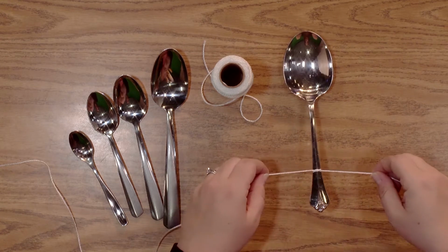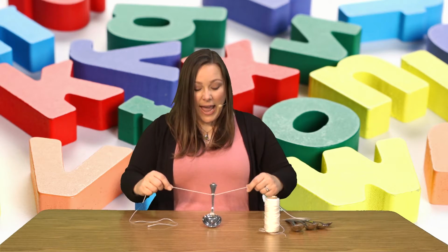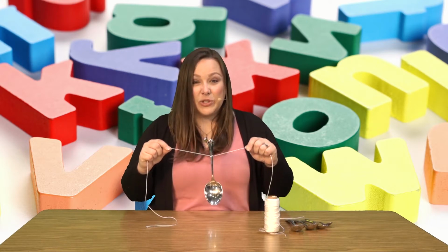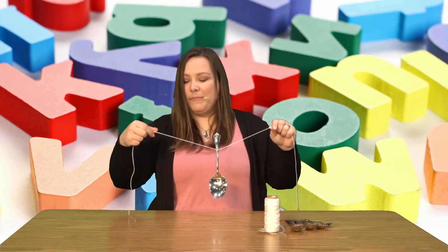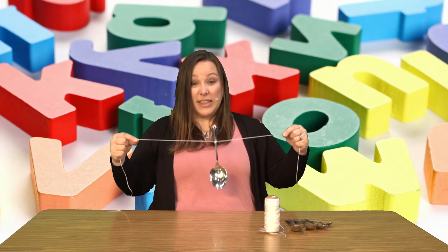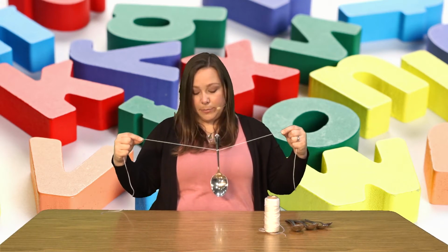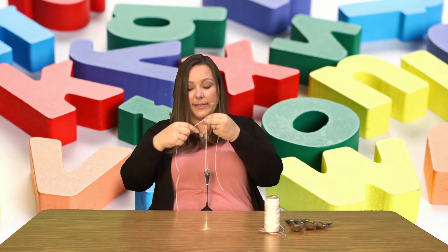So let's look at what we will be doing with the spoon itself. I have my spoon tied around the string, and now I'm going to do something kind of crazy. This is the part where my students say, "Really, Mrs. B?" You are going to let your spoon hang down a little bit. Make sure the string is tight enough that you're holding that spoon. My spoon might disappear on camera for just a minute, and that's okay, because I want to show you what I'm doing with the string up here.